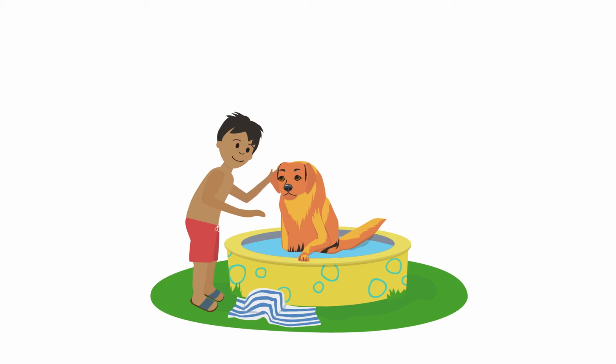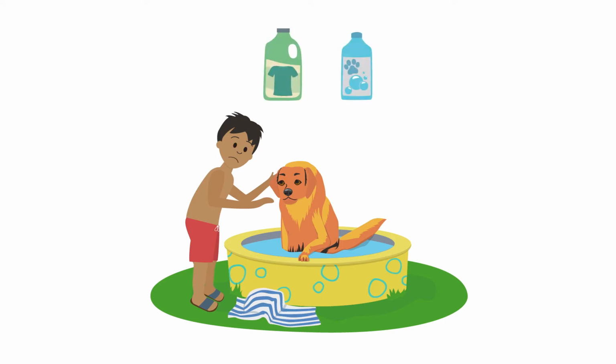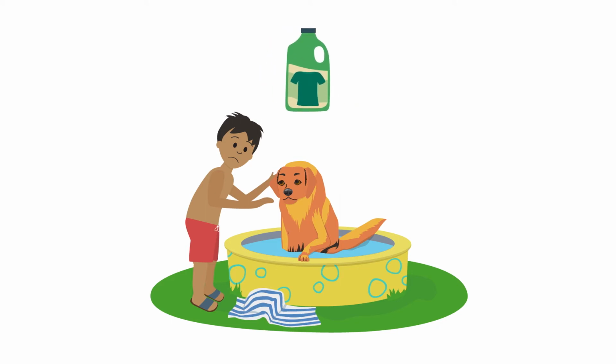Suppose your friend Alex is giving his dog a bath. The dog is in the pool, and your friend realizes he has forgotten the shampoo. Please hurry! Grab the bottle from the kitchen counter! You run inside. You see 2 bottles, one green and one blue. You grab the green one and run outside.